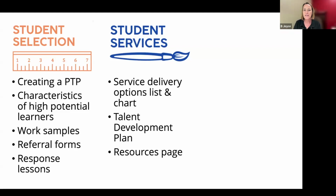For student service, there's an awesome service delivery options list, and these are open resources for you to use, but we also would love your input. So it's really creative. I've talked to some different people across the state, how they, especially for visual and performing arts, how they're identifying, how they're providing services. So this service delivery options list, it's a chart that is live. So we are happy to add to it, and you'll see places where you can put in your input.